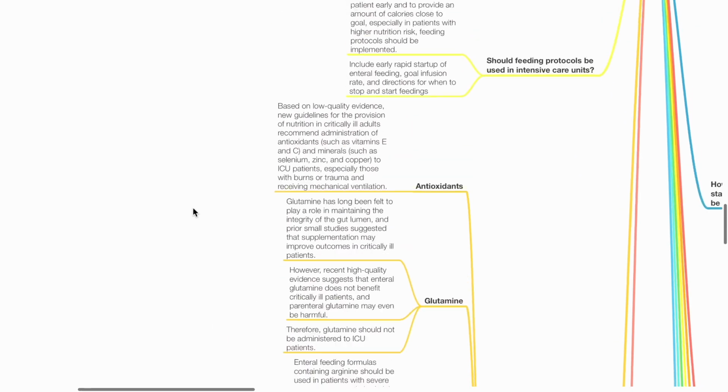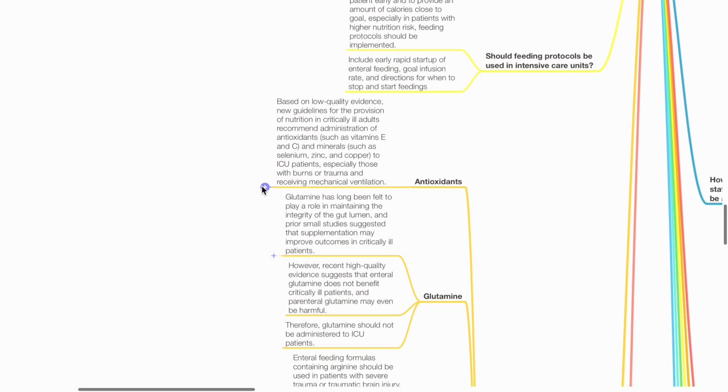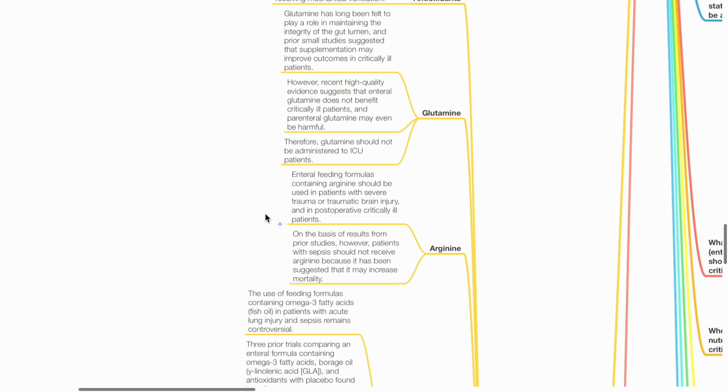Based on low-quality evidence, antioxidants such as vitamin E and C, and minerals such as selenium, zinc, and copper should be provided to ICU patients, especially those with burns or trauma, and those receiving mechanical ventilation. Parenteral glutamine provides no benefit to critically ill patients and may even be harmful, hence should be avoided. Arginine is recommended for patients with severe trauma or traumatic brain injury and in post-op critically ill. However, avoid arginine in sepsis as it may increase mortality.